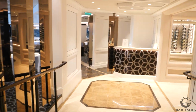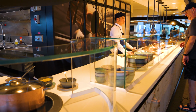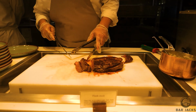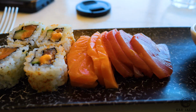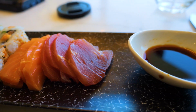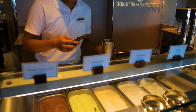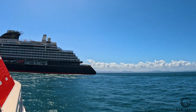We then made our way into the dining room, and like I told you guys earlier, the food on this ship was next level. Everything we ate was amazing, from the homemade pasta to the hot dishes and soups to the fresh seafood like sushi and sashimi and even the meats. And the crazy part, everything I just mentioned was in the buffet. Yeah, the buffet was that good. We then made our way outside where they had a bunch of different desserts such as ice cream and sorbet.